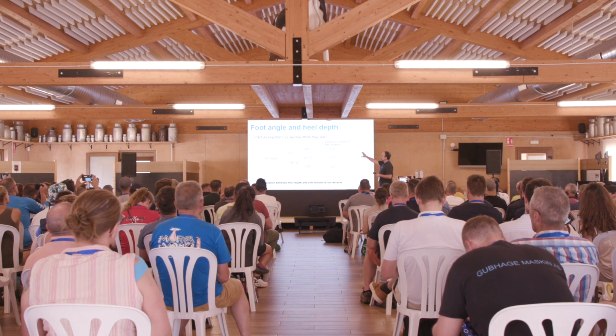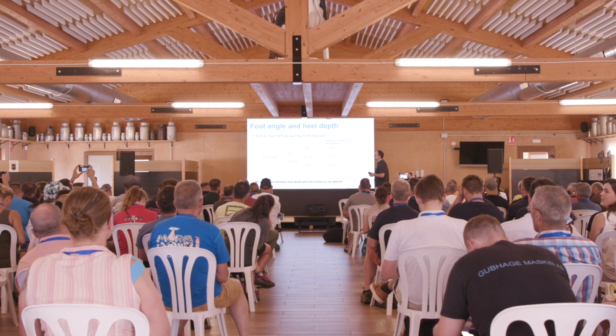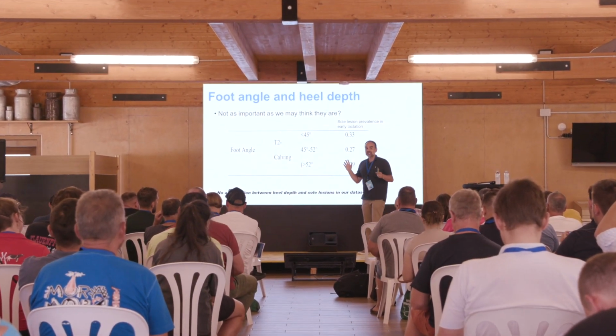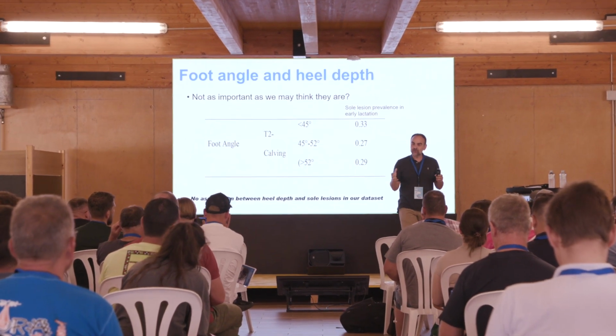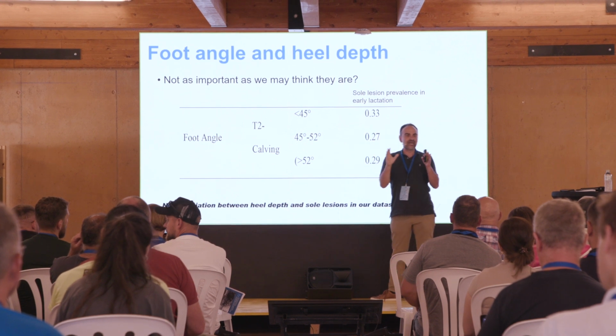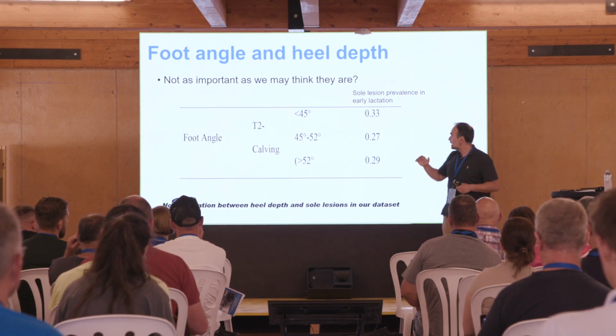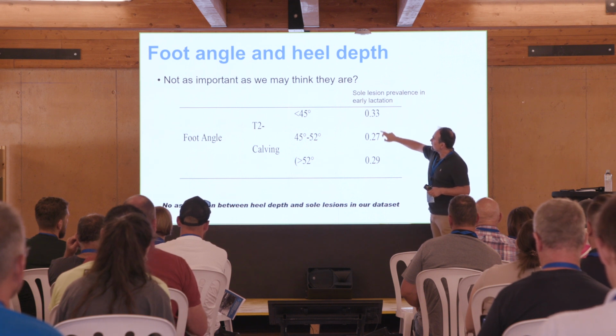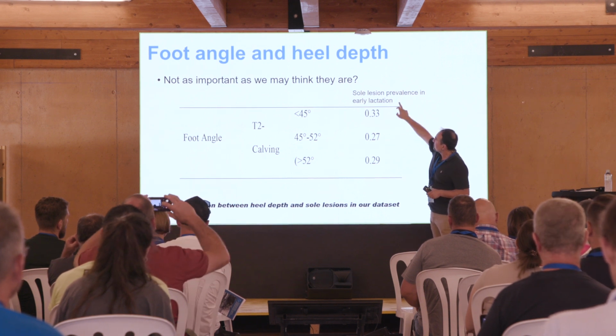Foot angle didn't seem to be really important. Maybe part of it was that in our population, we had very good foot trimming on these farms, so most of our cows were in this good foot angle, 45, 50 degrees. But it made very little difference. Yes, it was still 6% less sole lesions.